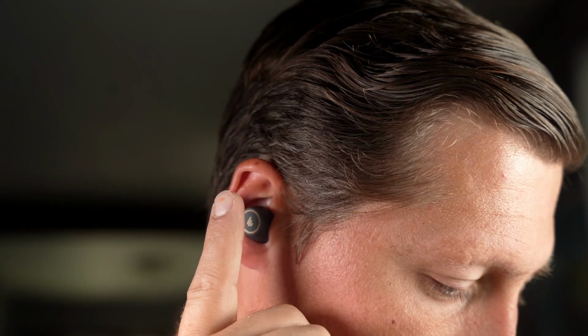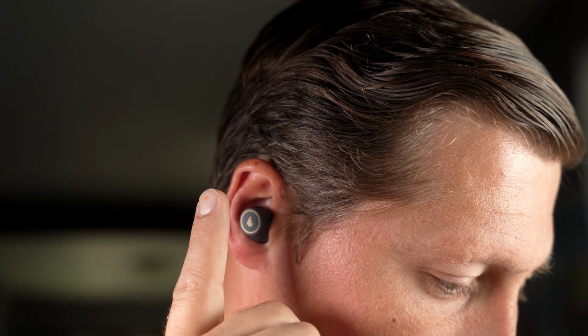On the other hand, though, when I go to skip tracks, the Edifiers, I can go forwards and back with the tracks just by a quick double tap. The Earfuns, I can only go forward, and it's a triple tap. And if it doesn't register all 3 taps, it doesn't work. It's kind of touch and go. With the Edifiers, I really like how responsive they are to the touch controls.